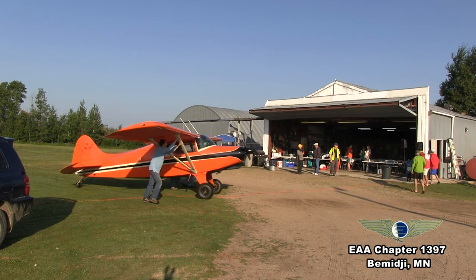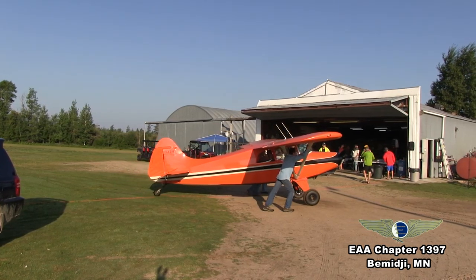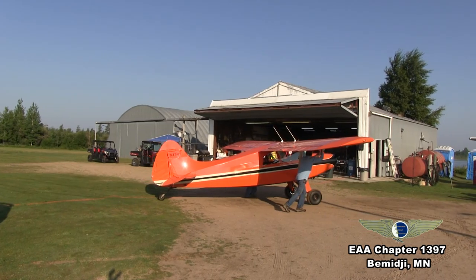And then Saturday morning with blue skies, the land planes and seaplanes started flying in for lunch at the Moberg Air Base.